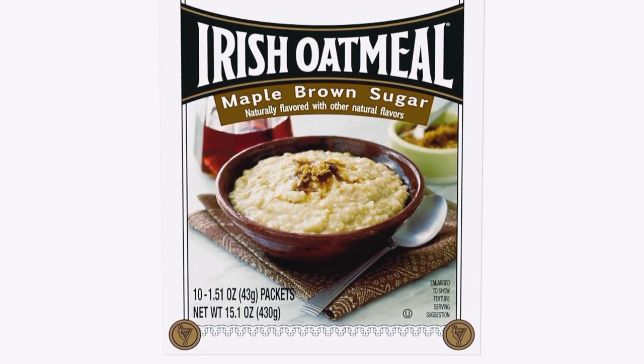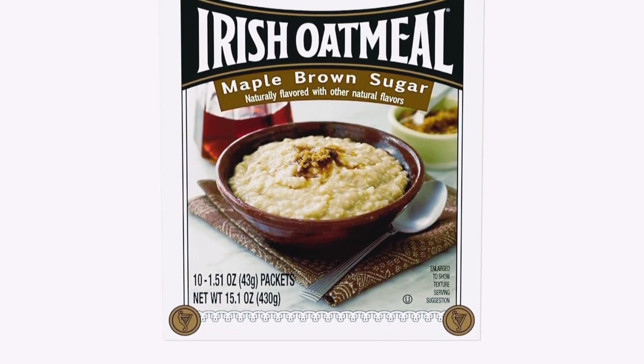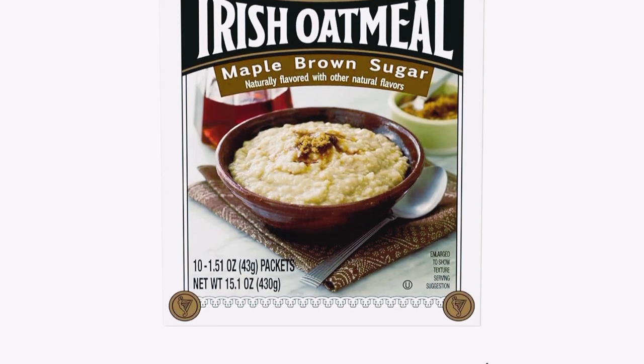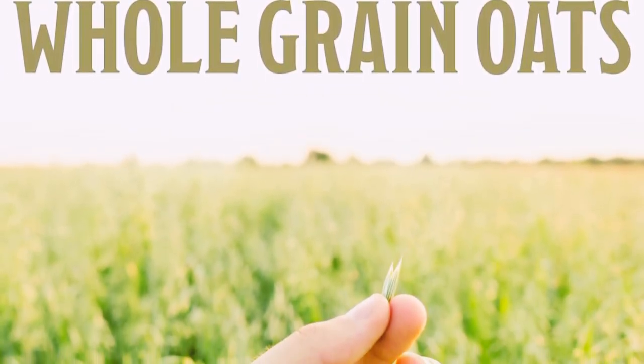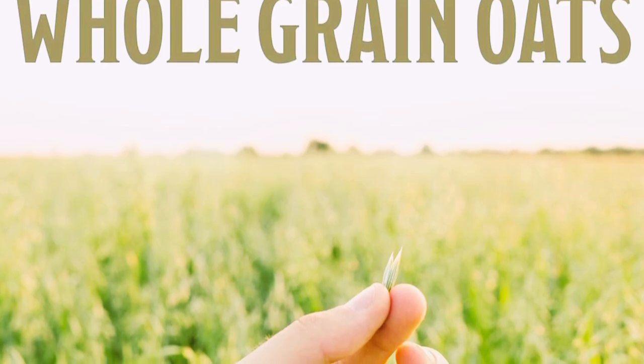One packet is 150 calories, 3 grams of protein, and 3 grams of fiber. It's also low in saturated fat and has no cholesterol. Plus, oats are great for your heart and help keep you full throughout the morning.